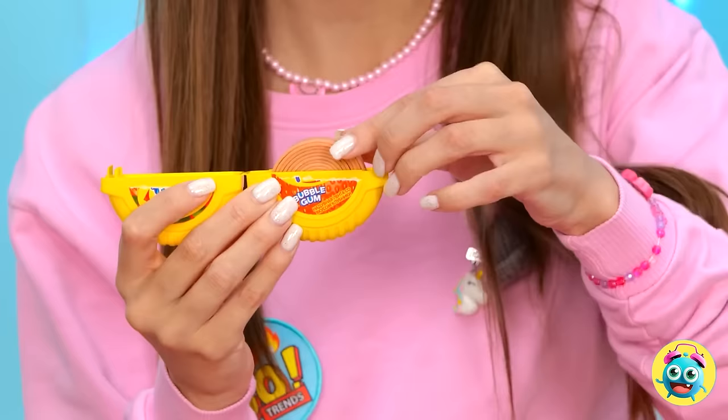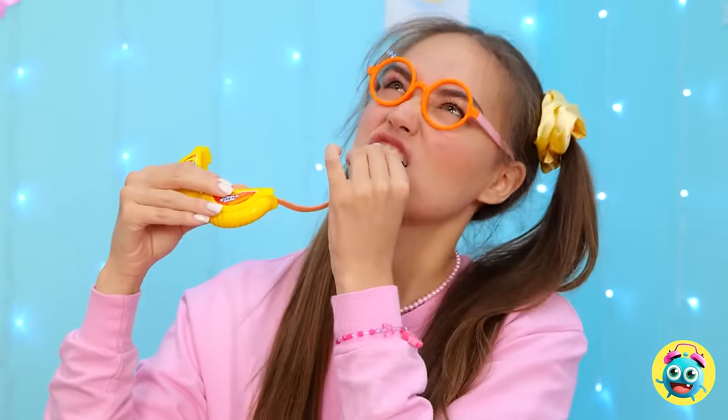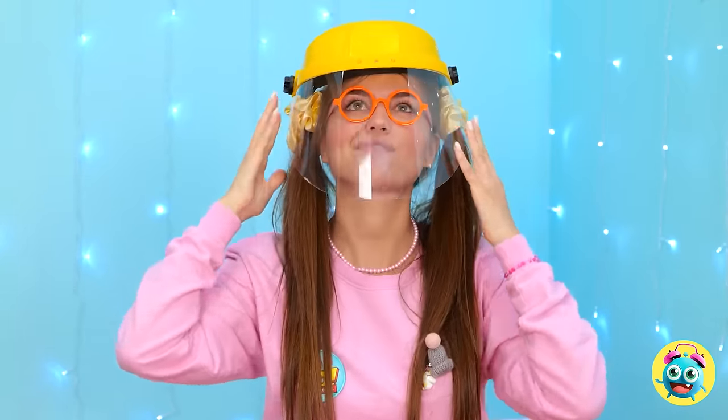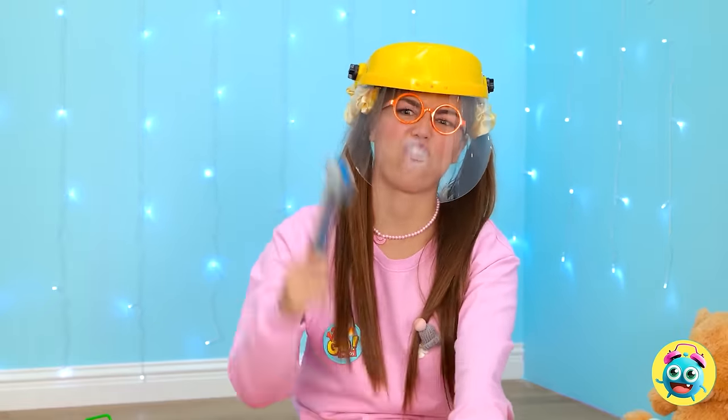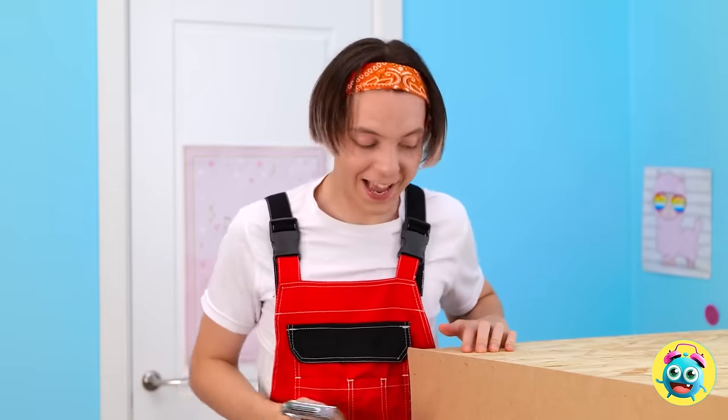But first I've gotta measure some stuff. And by measure, I mean use my special bubblegum tape. Perfect! And now for the real tricky part. I can barely see with this thing. There! Nothing like a handy old stapler gun. Phew!